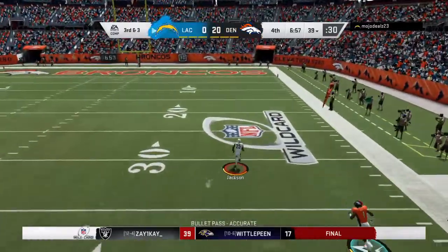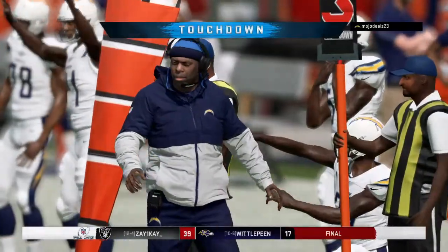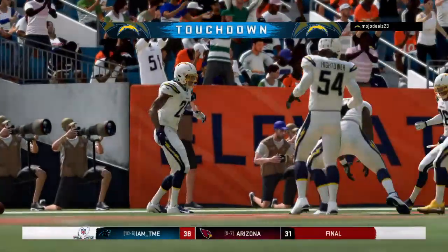And he fires one that's intercepted. Picked up by the USC man, Adoree Jackson. And he will score. Touchdown, LA.